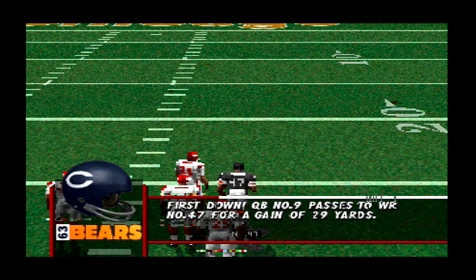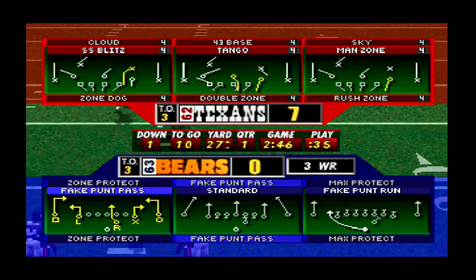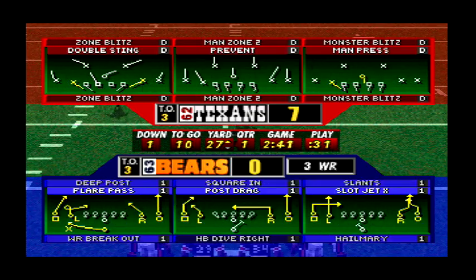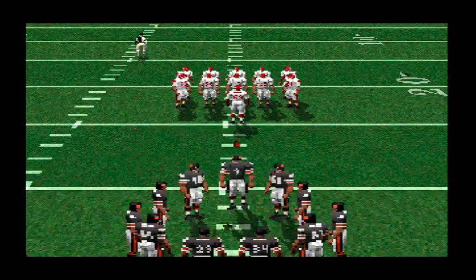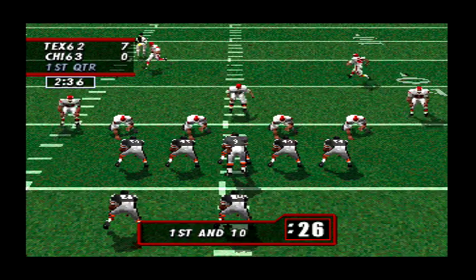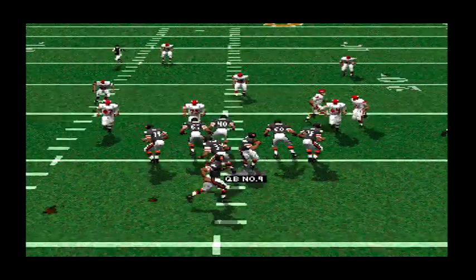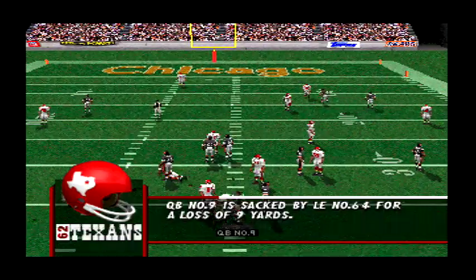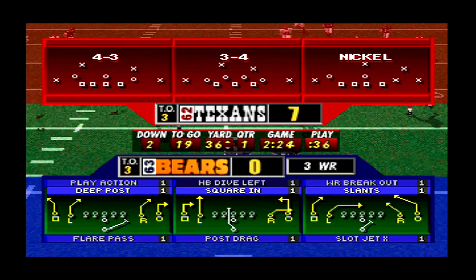Number 47 makes the catch for a gain of 29. Number 64 with the sack.